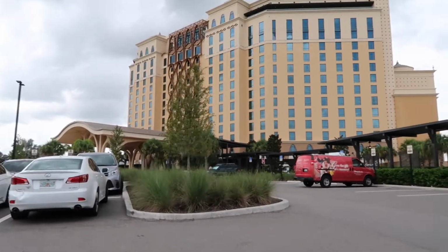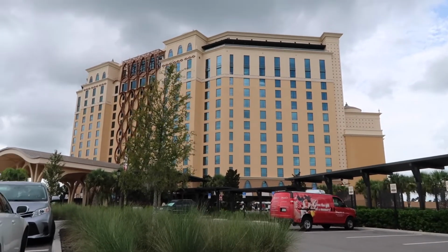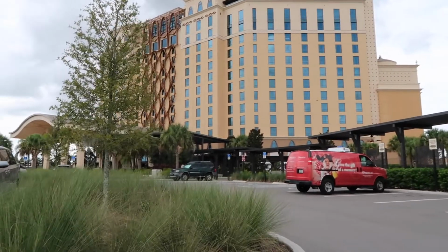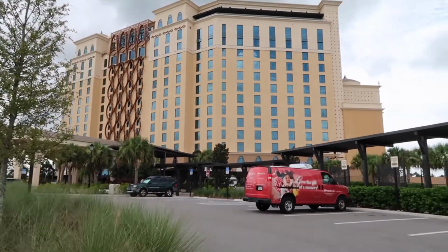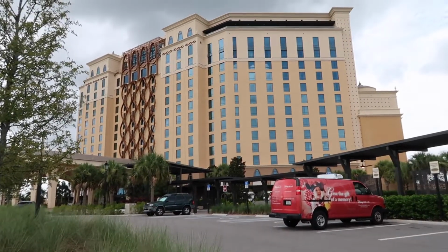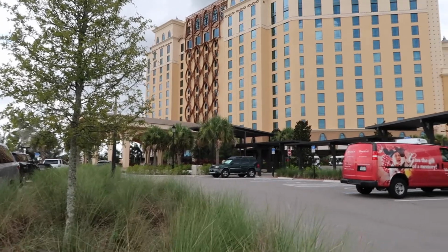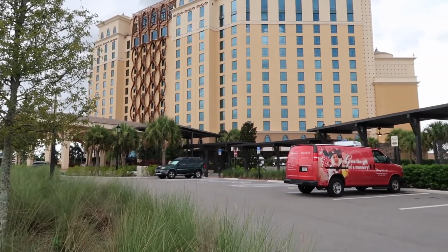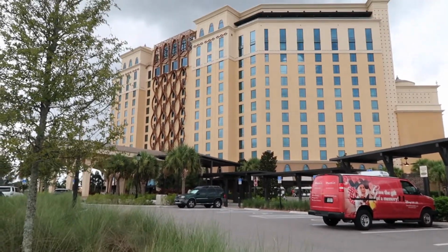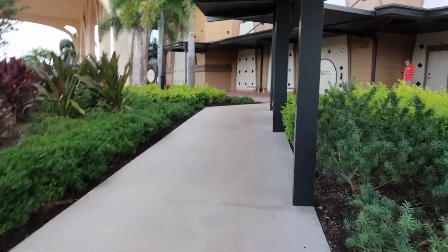Okay, so here it is. I think it looks pretty nice. It definitely matches the style of Florida. And I got a sneak peek inside, and this is not even the first floor. So it's looking amazing. It's very grand, I must say, but nothing close to Grand Floridian because they're very different styles. But let's go inside now.